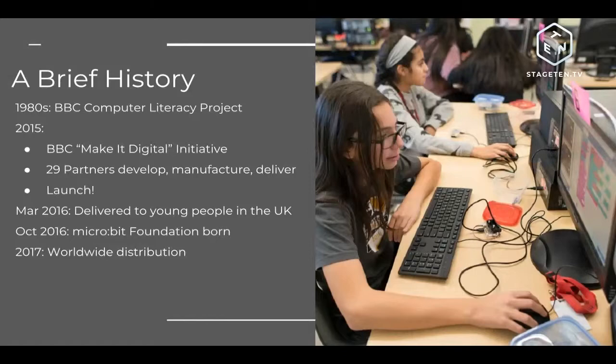Since then, it has really taken over, especially here at SparkFun. It's one of our major products that we carry for education and that we talk about the most.